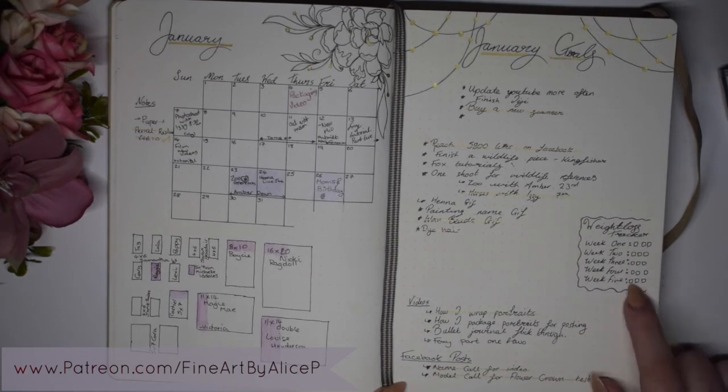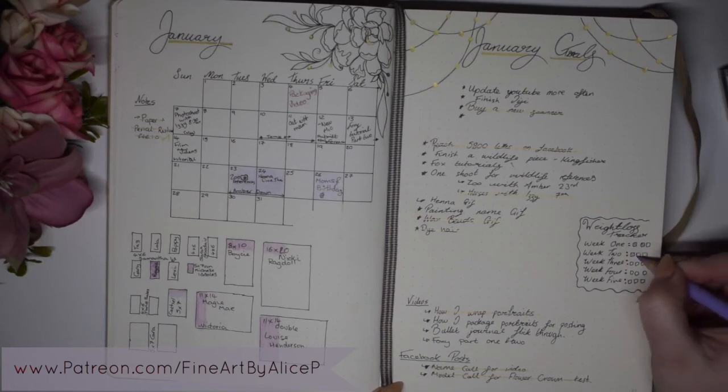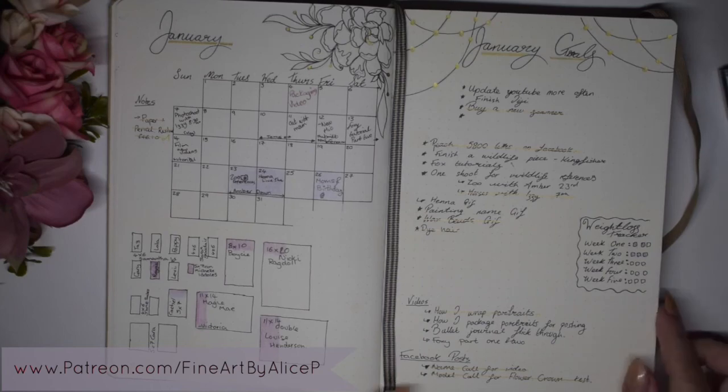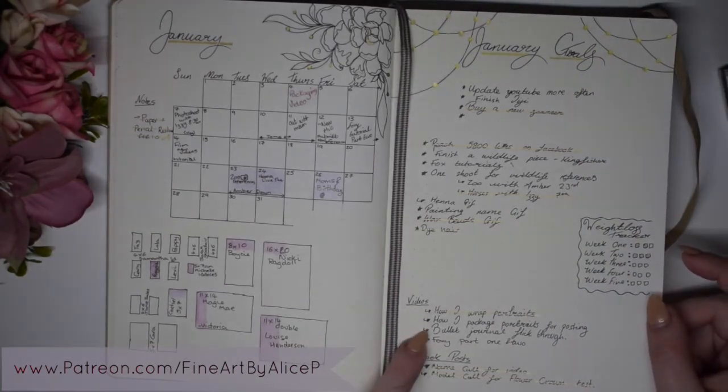I've also got a little weight loss track over here because this year I want to lose more weight than I did last year. So I have 3 boxes, which I'm putting down as pounds, but we'll see. So week 1, I lost 2 pounds, so I'm just going to cover those in. And then week 2, I lost 3. So I'm just colouring in each cube as I lose weight to try and make sure I'm keeping on target.